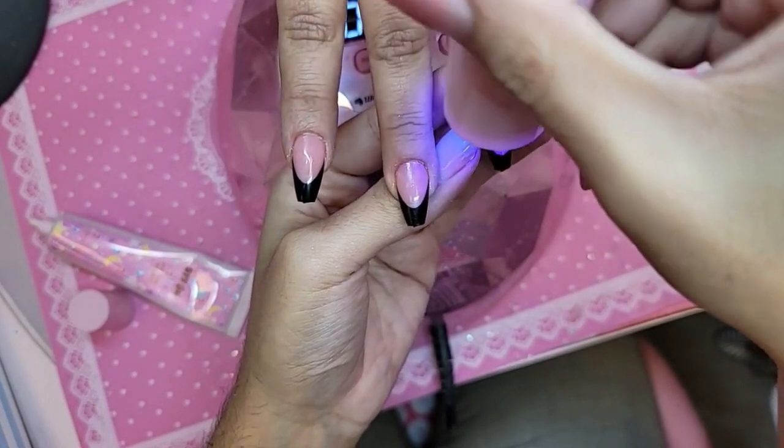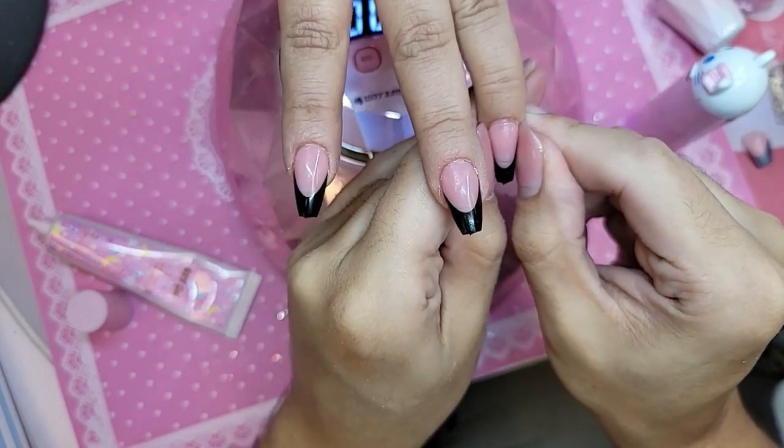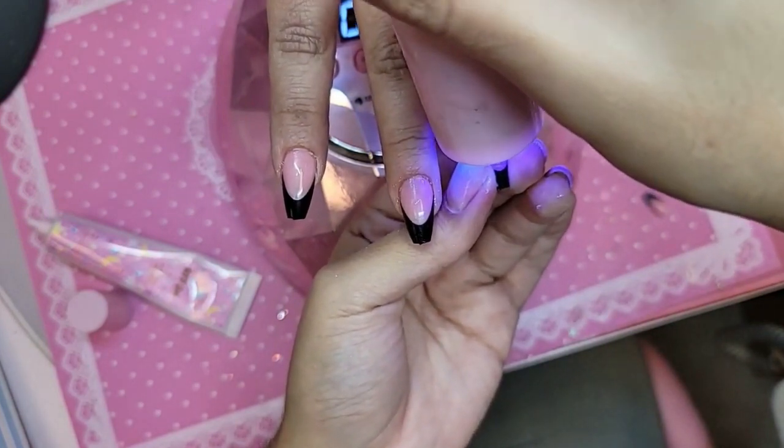Victoria, comments, how do you remove them? You can file them off or soak them off. And I'm just pinching them a little bit so that way they're a little bit more narrow, so they fit her nail tighter.